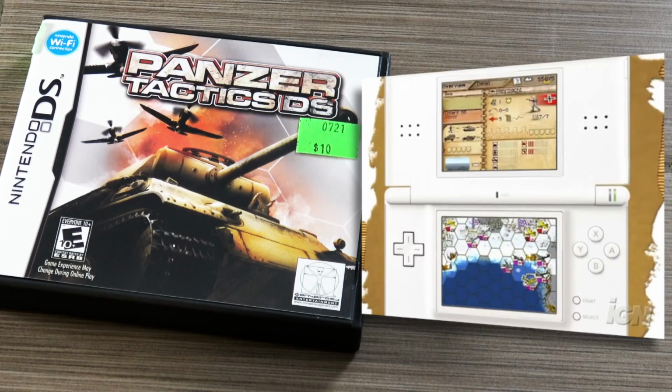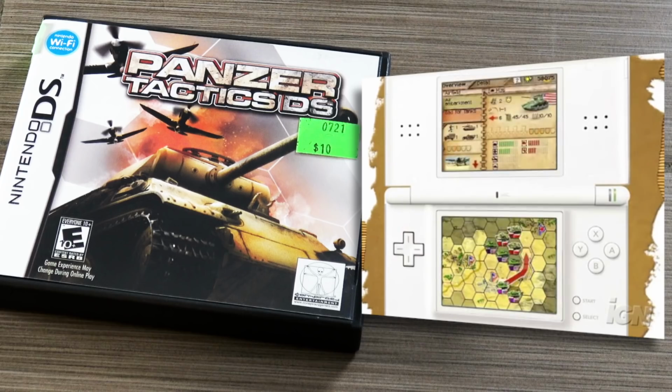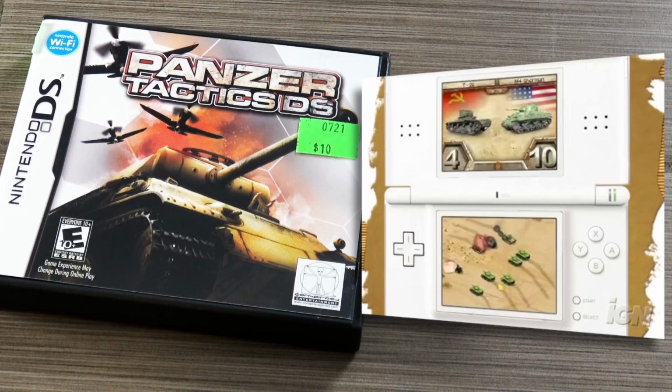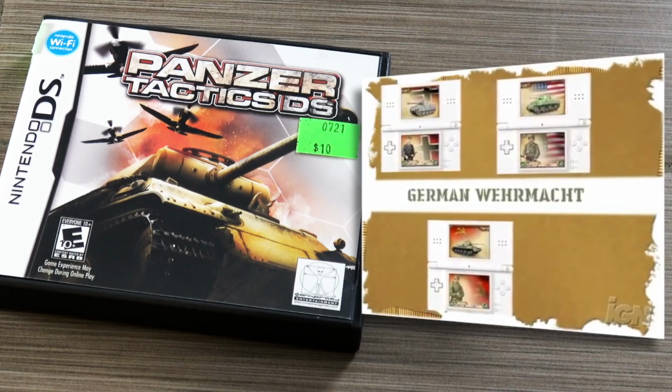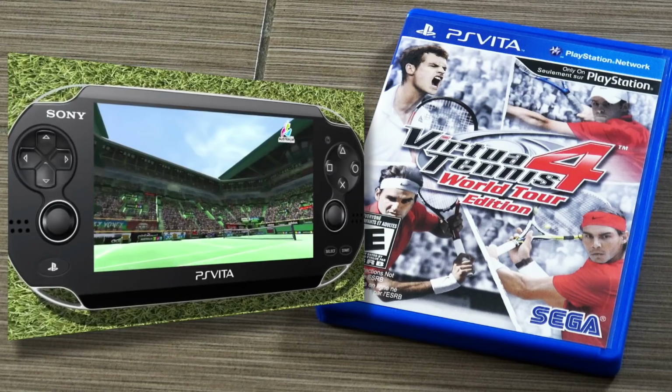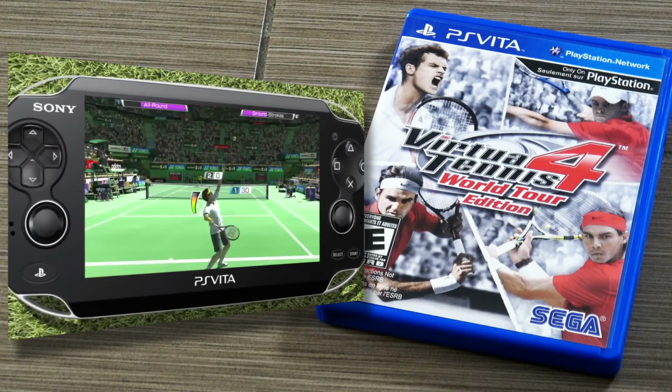This is another DS game I didn't own yet, and I really do like tactics games when you play them on the DS using the stylus. That's a very natural way to do that. And I guess this game actually got an HD remake or remaster when it came out on the PC as well as the iPad.